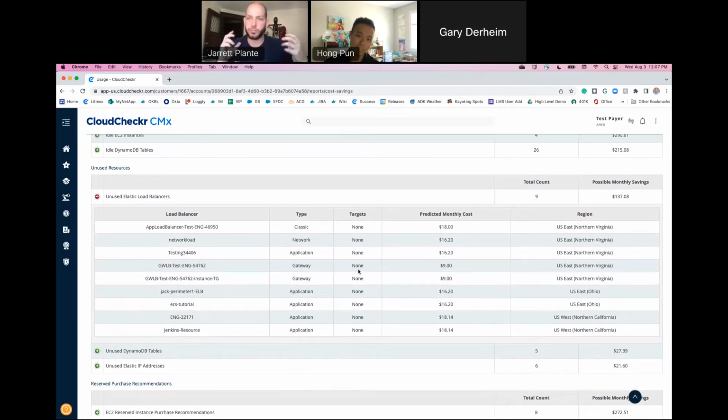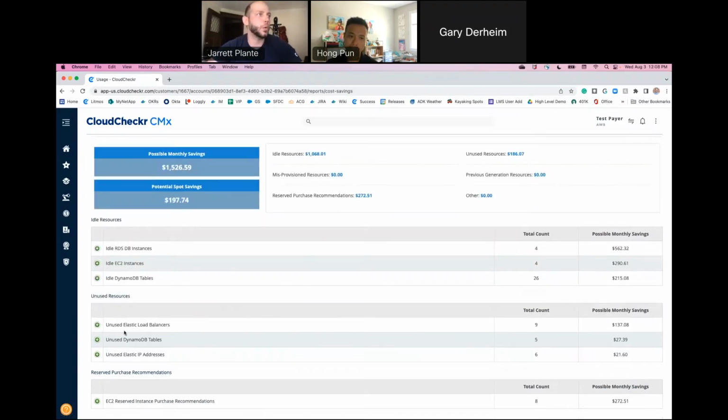CloudCheckr is building a lot of these off of best practice checks, which are just, again, overall best practice checks. But you might have specific resources where you say, okay, we know that this elastic load balancer exists, and we know that it's not pointing to anything right now, but because it's only $9 a month, we are keeping it spun up in case we have a project that starts up tomorrow. There are still nuances that you'll want to look through with your own context that you're applying to these recommendations.